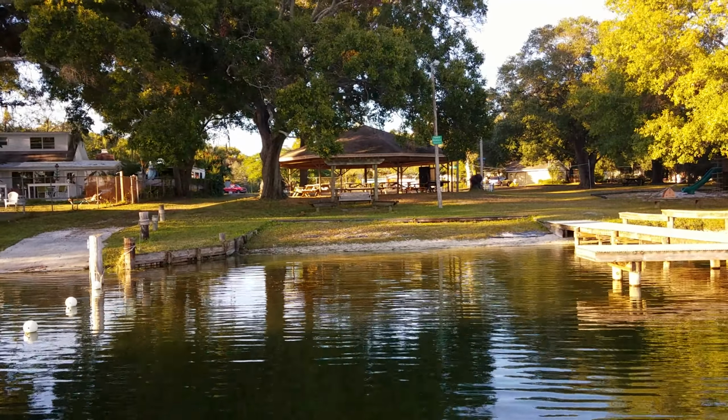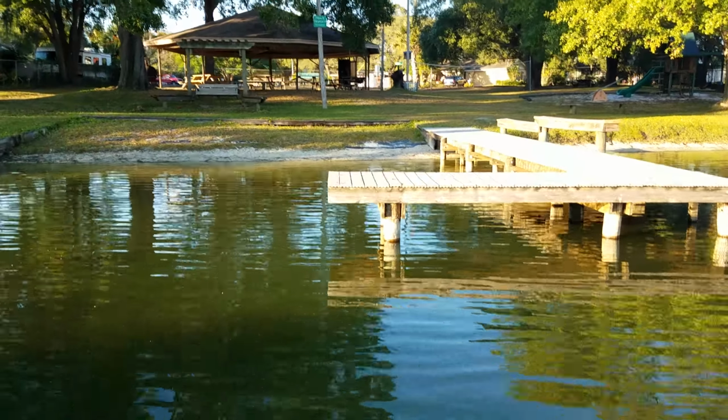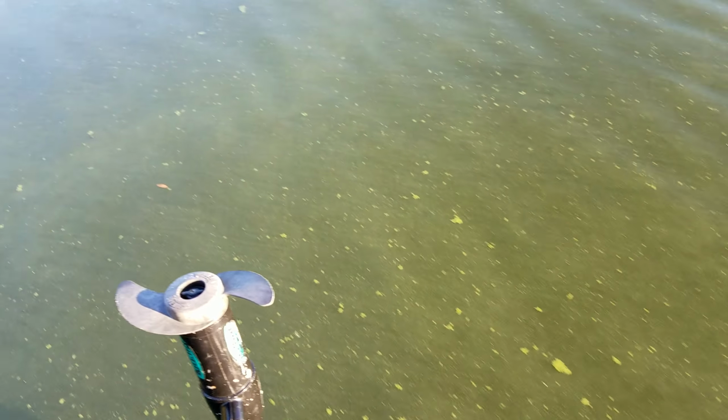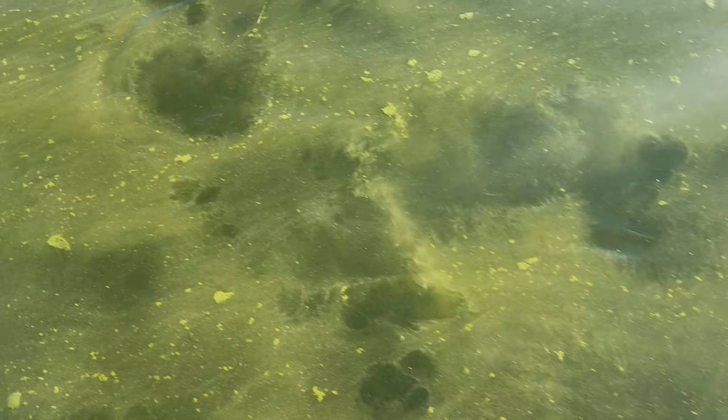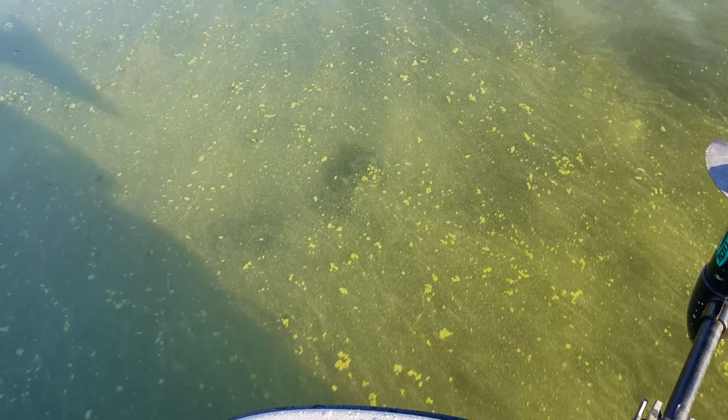Okay, we're in front of the Lake Egypt Estates Civic Beach. There is a little bit, just a little bit of vegetation, but mostly algae. There's a little bit right there, just a little bit. Let's see. Oh, this is thick. This is terrible. Go over here.